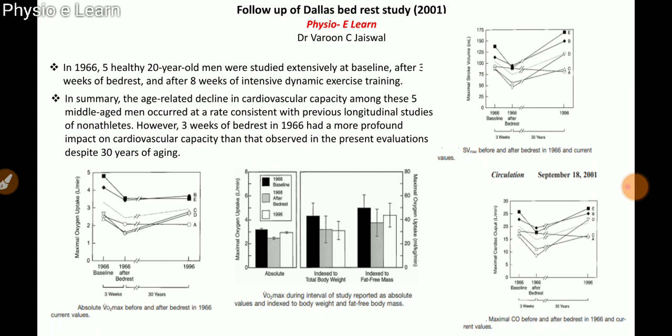So the Dallas bedrest study was done way back in 1966, where a group of researchers tried to prove the harmful effects of bed rest. They wanted to prove how harmful bed rest is for your cardiovascular capacity or cardiovascular conditioning.